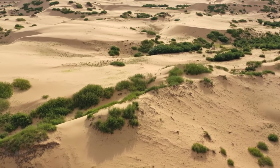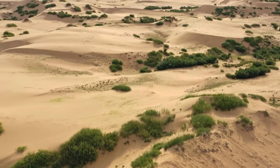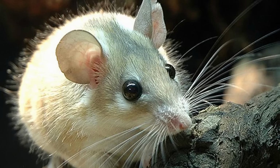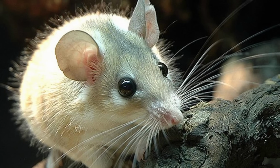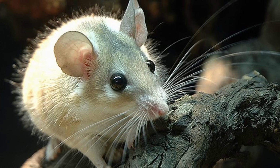They're highly adaptable and can be found in a variety of environments, from arid deserts to rocky terrains and savannas. Their diet mainly consists of seeds, fruits, insects, and small invertebrates, a varied diet that helps them survive in a harsh environment where food sources can be unpredictable.